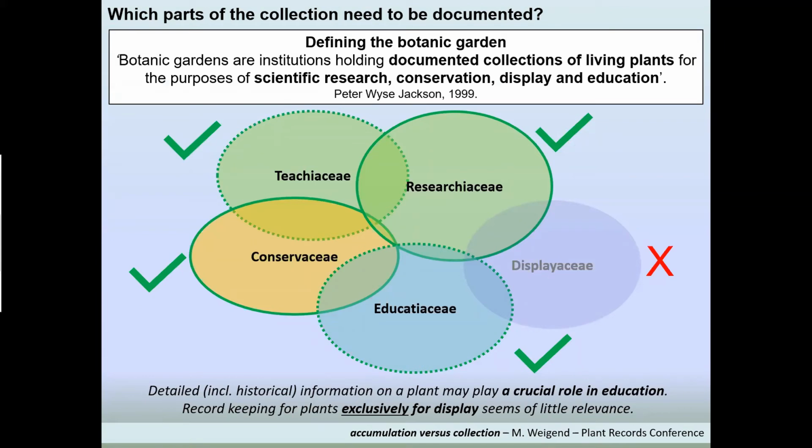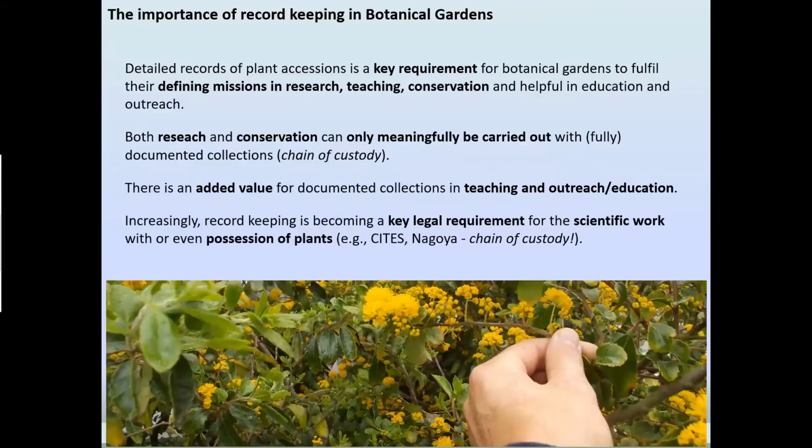Yeah, coming back to our scheme, I think that's what we can claim. All these plant groups require their documentation. And I think you can read at your leisure what's standing here. So there's a lot of added value and legal requirements involved.